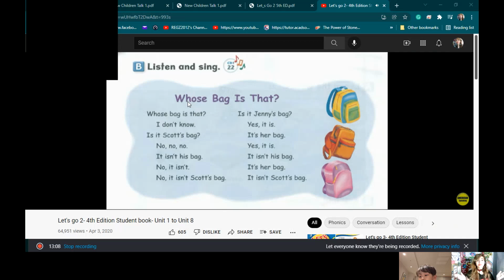Whose bag is that? I don't know. Is it Scott's bag? No, it isn't his bag. No, it isn't Scott's bag. Is it Jenny's bag? Yes, it is. It's her bag. It isn't his bag. It's her bag. It isn't Scott's bag.